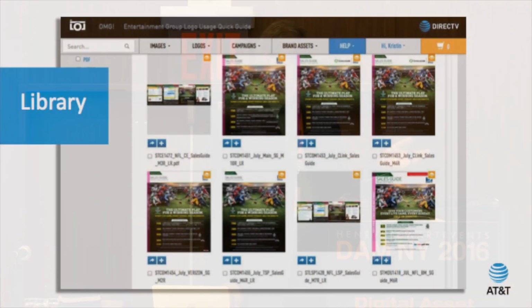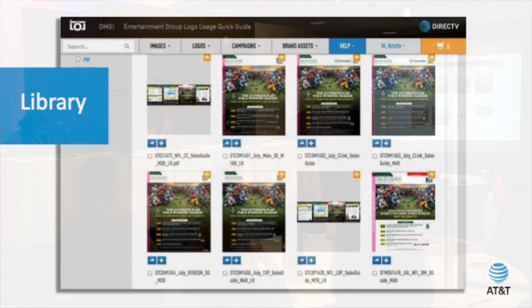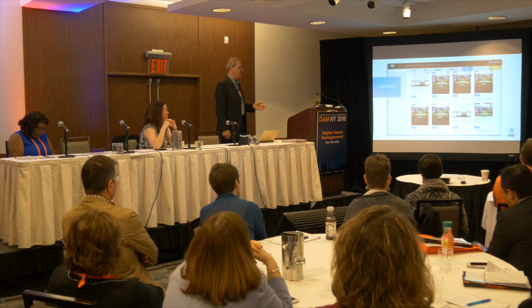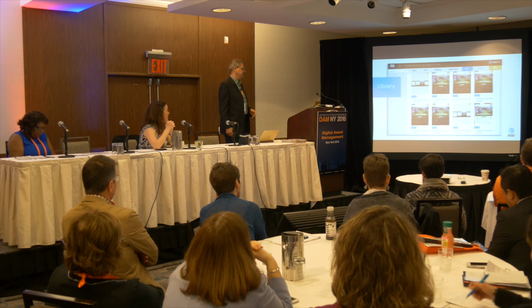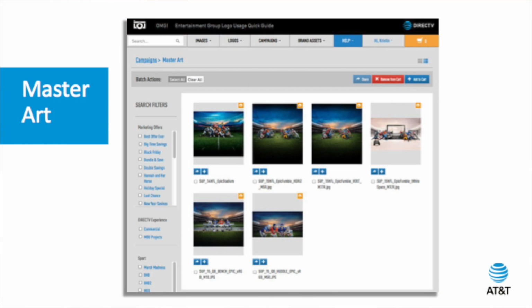What they would generally do is go and look. So I'm a designer now. They're going to go to our library, which has everything that we do. They'll look and see how maybe that design was done in the past, or get some conceptual ideas. If the master art is already developed, they'll take it off of here, so they can start to design right away.